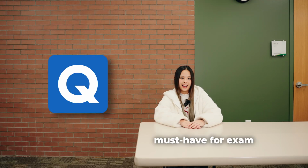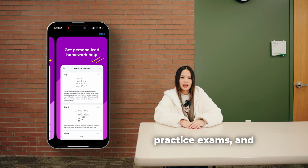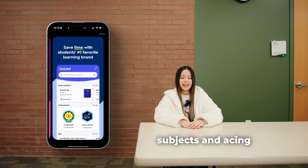Quizlet is a must-have for exam prep. Create flashcards, take practice exams, and review key concepts on the go. It's perfect for mastering difficult subjects and acing those finals.